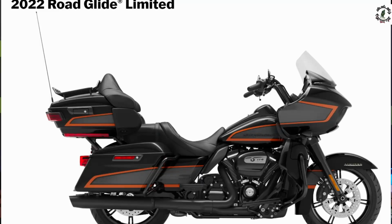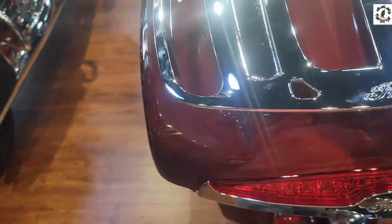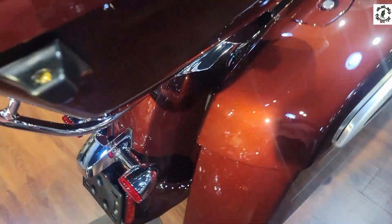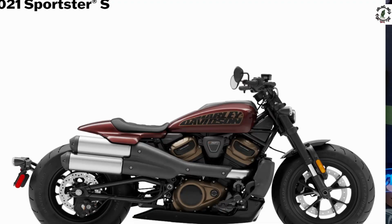Of course, the big difference here is that the Indian Pursuit is a 108 cubic inch liquid-cooled V-twin engine. It's the same engine that's in the Indian Challenger that was introduced about 3 years ago. So we continue to see this trend where Indian comes out with liquid-cooled variants, the FTR, the Scout, the Challenger, now the Pursuit. Harley has since issued their own answer to these comparable models with the Sportster S, the Nightster, both liquid-cooled bikes. Of course, they have the Pan America.